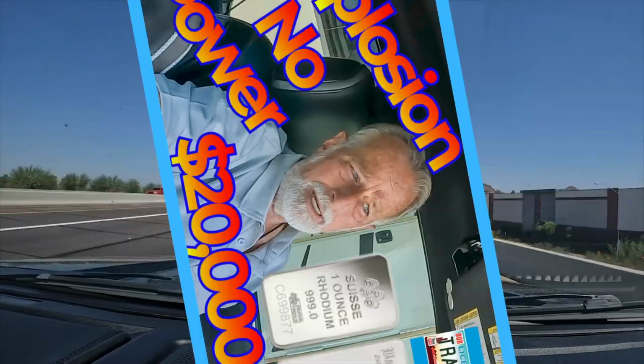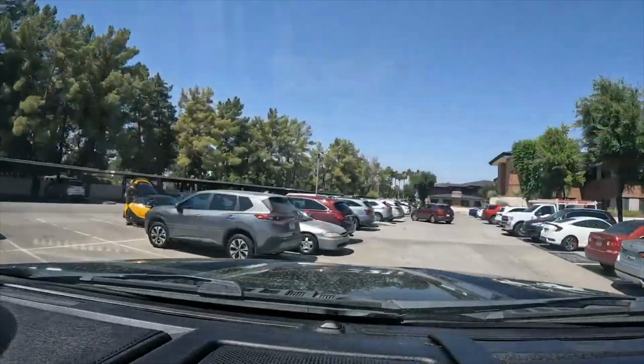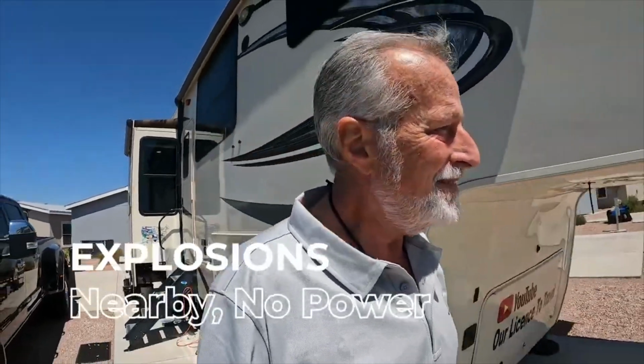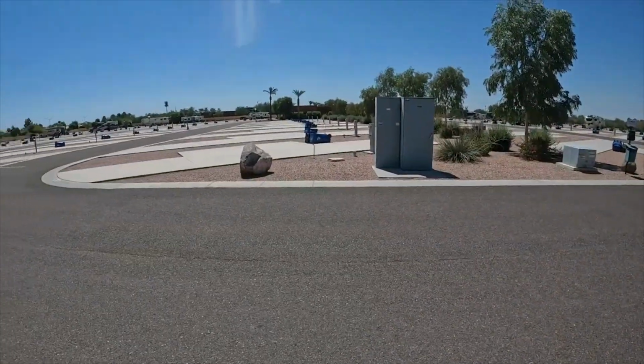For the last 3 weeks, we've heard explosions just outside of our park, spawning another power failure. Here we go again. Kind of hard to believe. It's out on the street somewhere. Did you hear that?